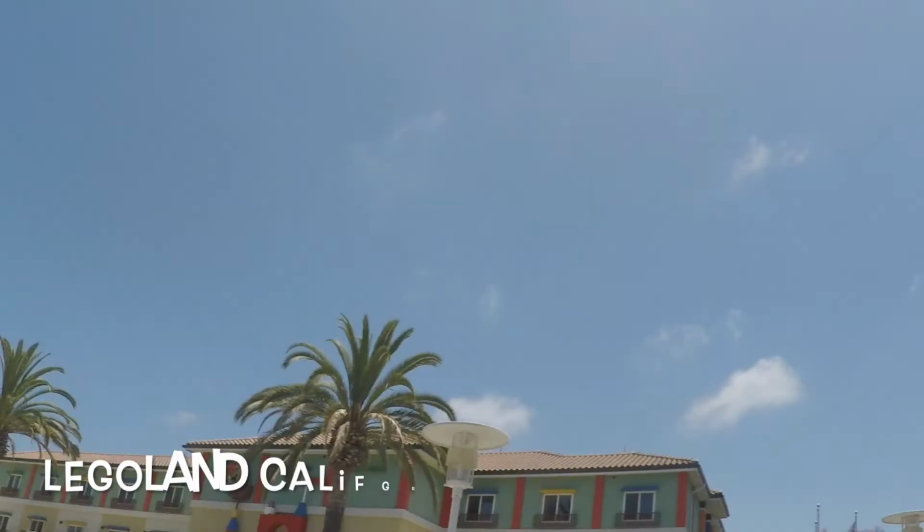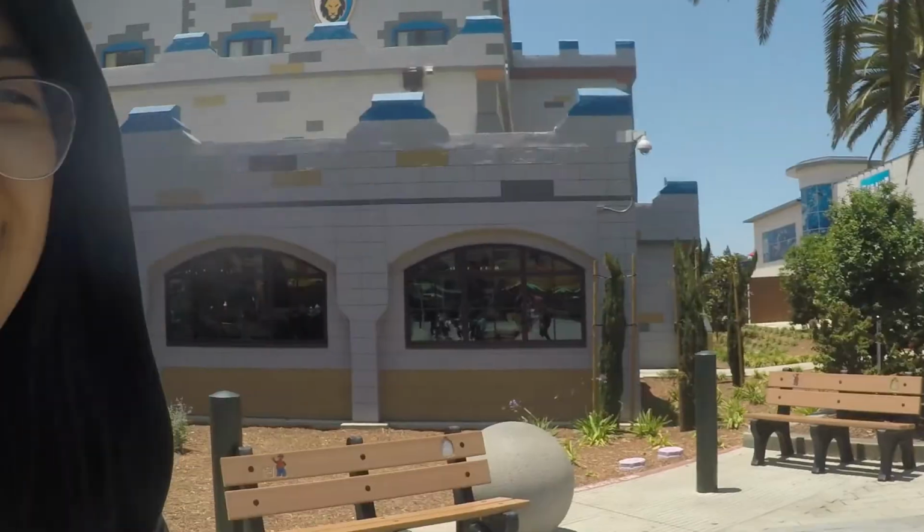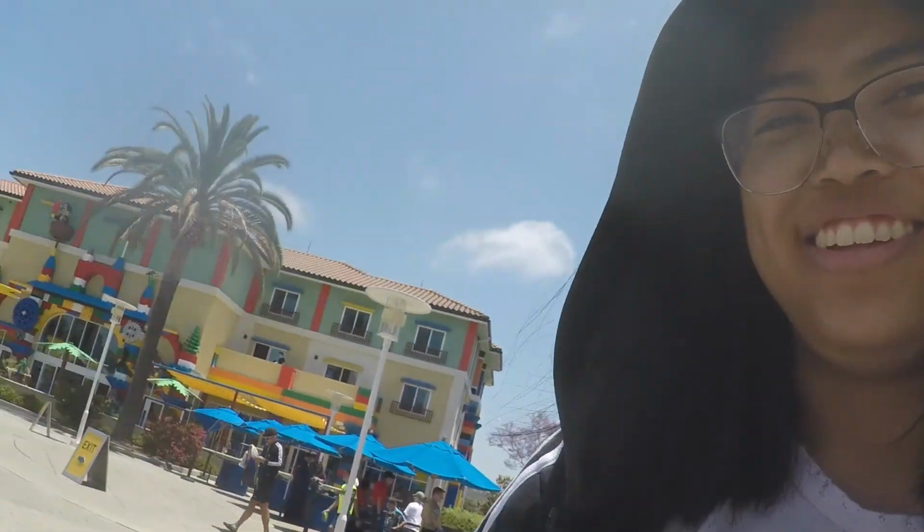We're now at Legoland California. Not much of a crowd, which is fantastic, since crowds do really suck at theme parks, you know? The best part about Legoland is actually not the rides, but the Miniland display they have in the center of the park. Miniland is absolutely spectacular, and the best part of Legoland Park.